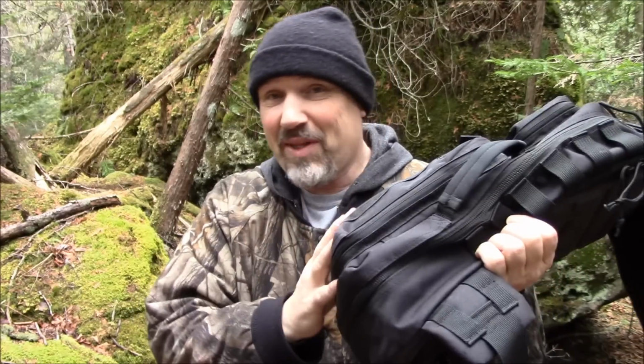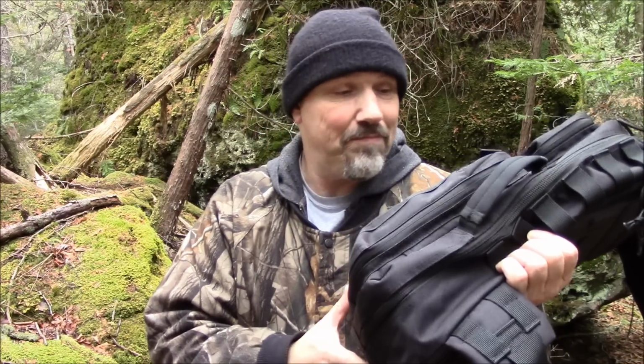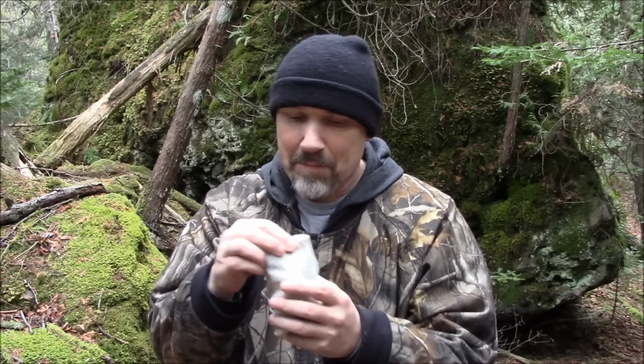So I'm going to break these out and just show you what I trust in and have used and I would recommend as lights around camp. I'm going to start with headlamps. In this bag I carry 2 headlamps.